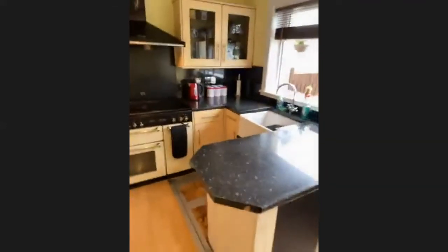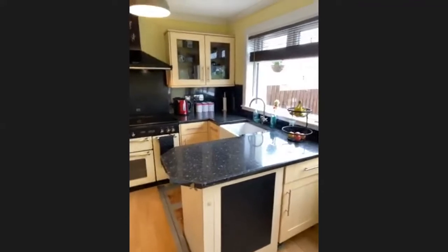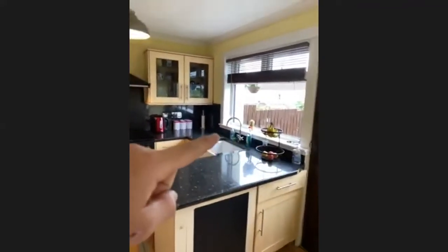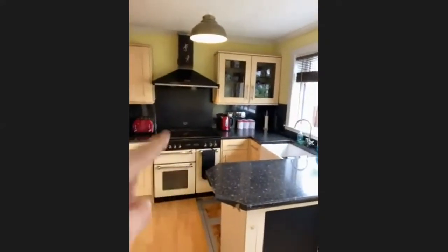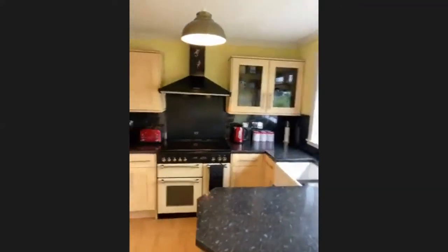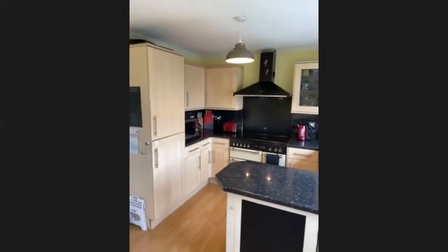And the units will be matte white, and the worktops will be a kind of dark brown wooden effect. Similarly with the splashback that runs under the window and round there. The cooker, hob and hood will be staying. The range will stay. There'll be no glass in those doors. They'll all be flush panel white doors. And the same goes for the other half of the kitchen there.